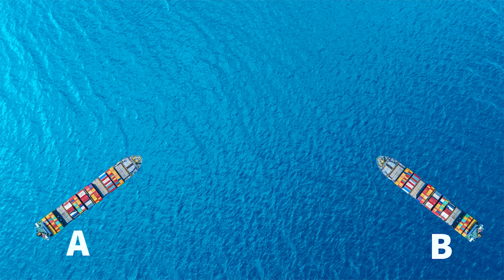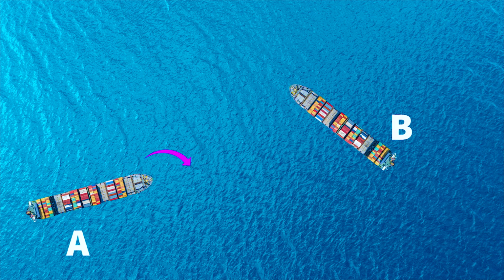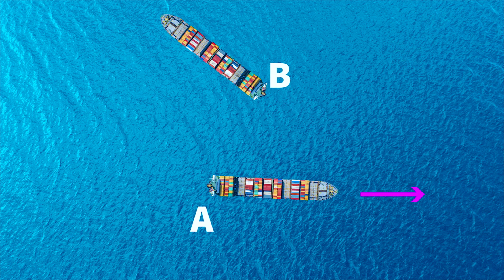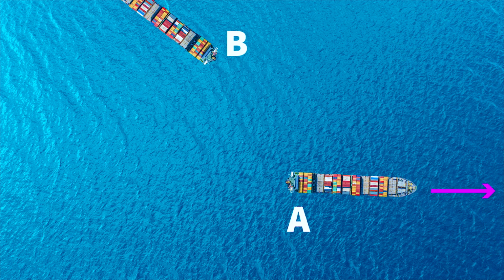This diagram shows you vessel A and vessel B. You can see that vessel A has vessel B to their starboard side, so vessel A has to give way to vessel B. Since vessel A is the give-way vessel, they would have to alter their course and pass vessel B on their stern to avoid a crossing situation.